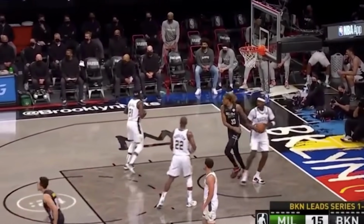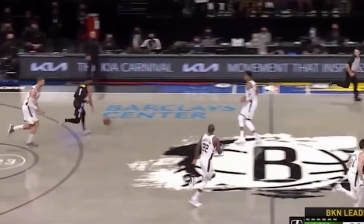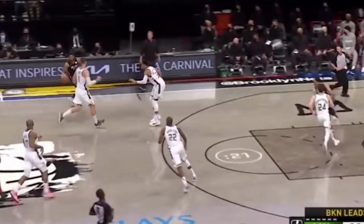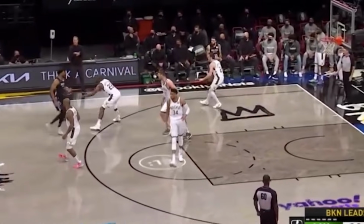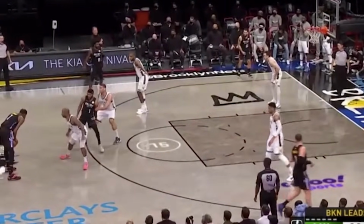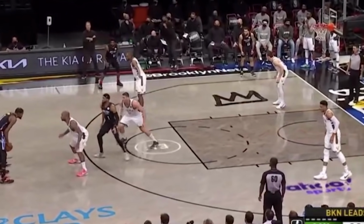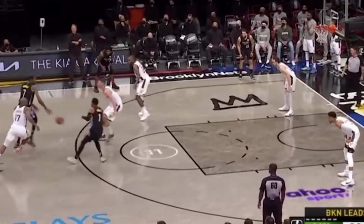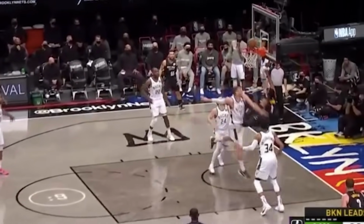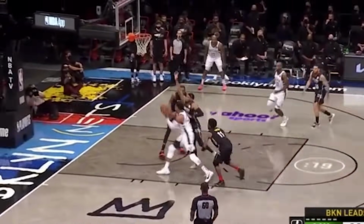Pay attention to this sequence of events because I'm convinced Bruce Brown is a big man trapped in a guard's body. The Nets come up and get a KD Brown pick and roll. The Bucks have Brook play high at the level of the screener here. This opens up the roll option in Brown, and I like how he takes it in. Brook does a good job coming over and pressuring the shot though. The Bucks come up now, great spin move by Giannis, and he finishes inside.